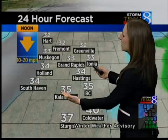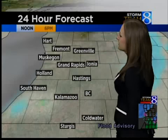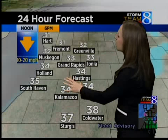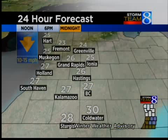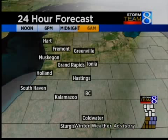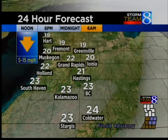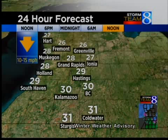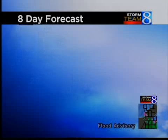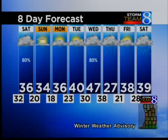Here's a 24-hour forecast. Relatively tranquil conditions this afternoon into this evening. Cloud cover will still dominate, but I anticipate some breaks in the cloud cover once we get to around midnight and points thereafter. Skies are going to clear. Temperatures fall to around 20 degrees, perhaps the upper teens in some areas by early tomorrow morning, and then we're back into the upper 20s to near 30 degrees by noon tomorrow with a decent amount of sun. That sun stays in the forecast through Monday.